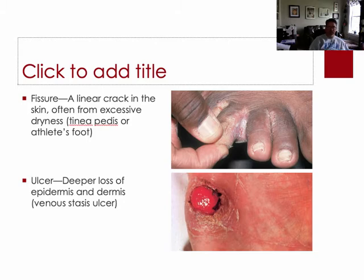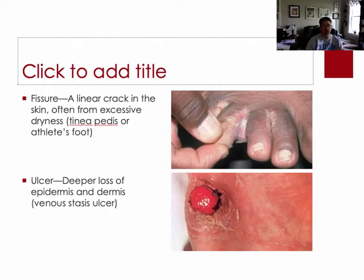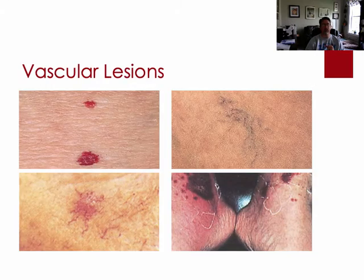It's worse on dry skin, and sometimes people have that problem on their dry hands in the wintertime. Ulcerations are a deeper loss of epidermis than what we saw here. These erosions are just really superficial, but the ulcers are much, much deeper. This happens to be a venous stasis ulcer.